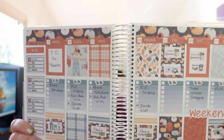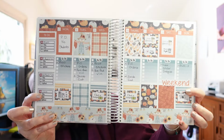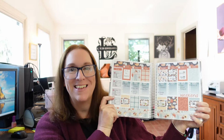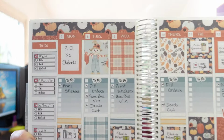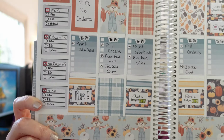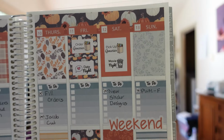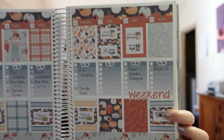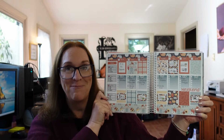I really, really like the way it turned out this week. Don't know if you saw last week's, but I was not happy with last week's. But this one I think is super cute. It has scarecrows and pumpkins. And even though I used full boxes this week, last week the full boxes were just too busy for me and I just didn't like it so much. But this one I'm happy with.